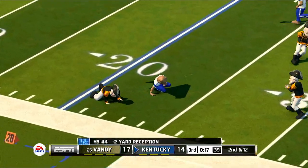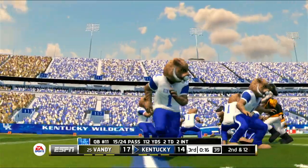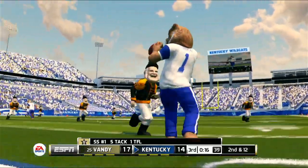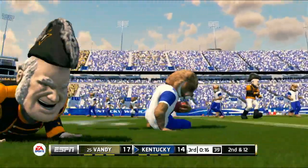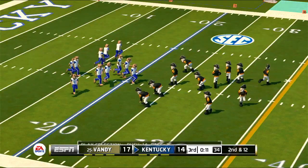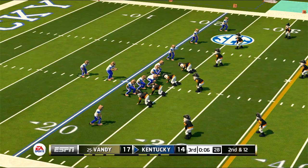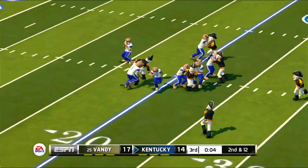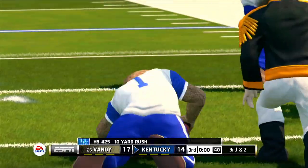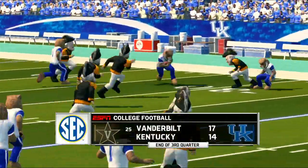Got a man, but he's tackled back behind the line of scrimmage. Called a loss of 2 yards on the play. That'll bring up second and 12. It's second down, 12 to go. Ball on their own 23. Mike 36. Mike 36. Let's go. Tackle at the 33-yard line. So at the end of three, the Commodores lead 17-14.